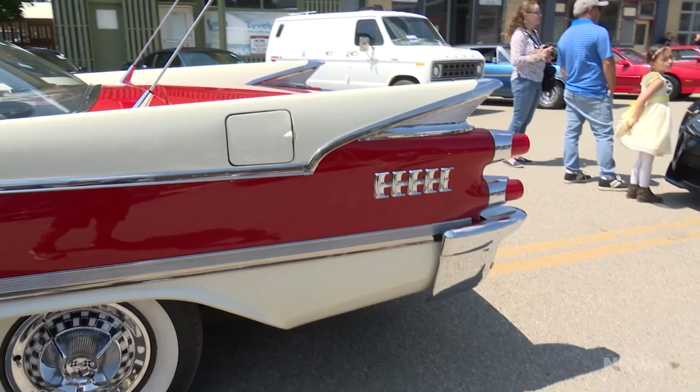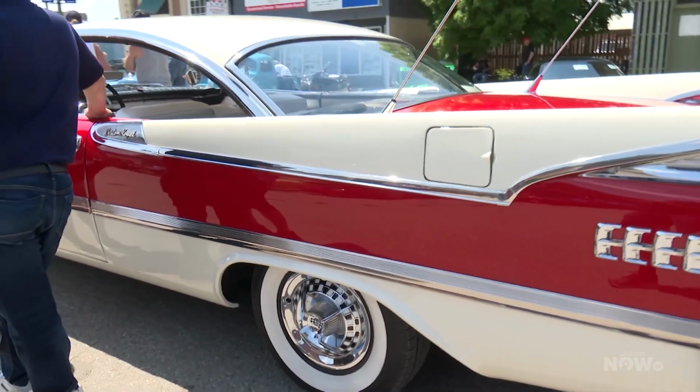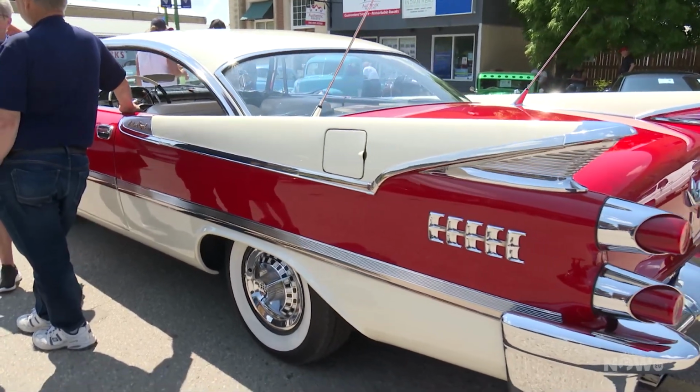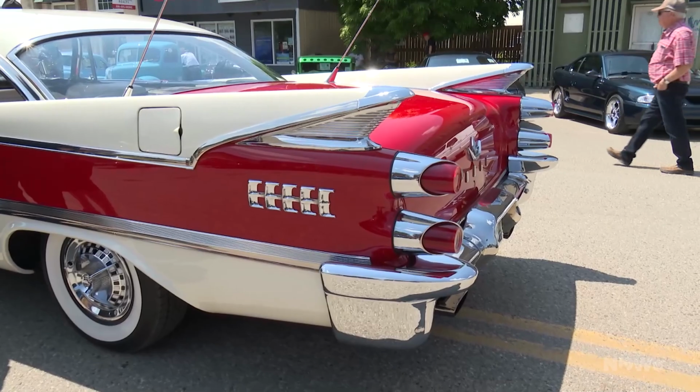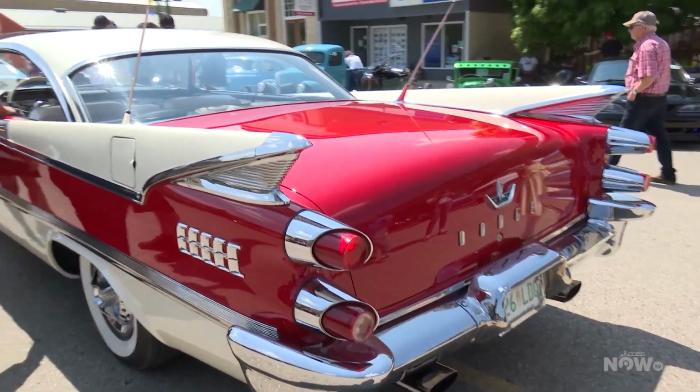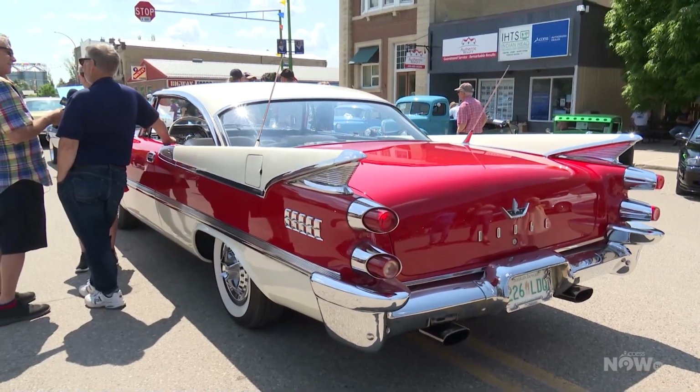So what did they come with for an engine, these cars? A 361 or a 383. Most of them would have been a 383. Some of the other Dodges had a 6-cylinder and a 318. I don't think these did, but I'm not real sure.